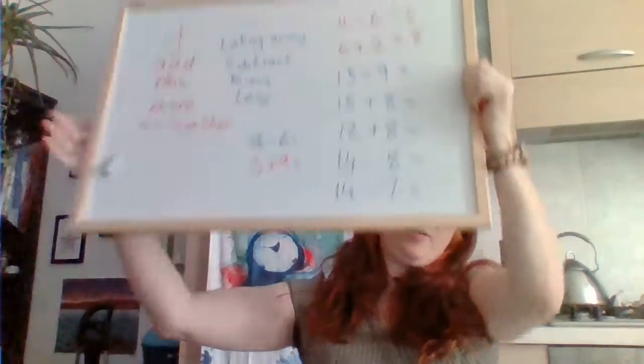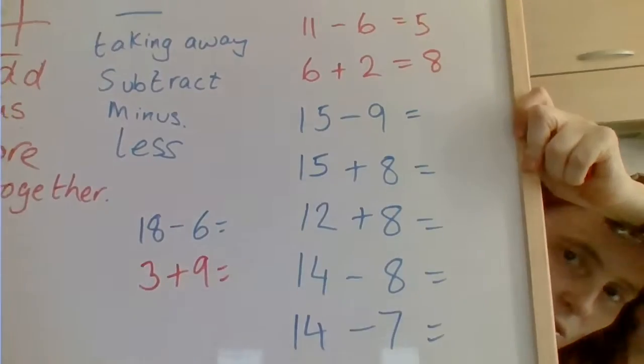All right. And there's plenty more words for adding and taking away, but we will look at them later in the week. But for now, I'm going to take a picture of that and put it up on Seesaw, and I want you to have a go and send them in to me, okay? I'm going to be doing lots of this week.